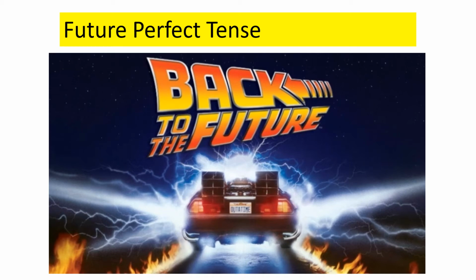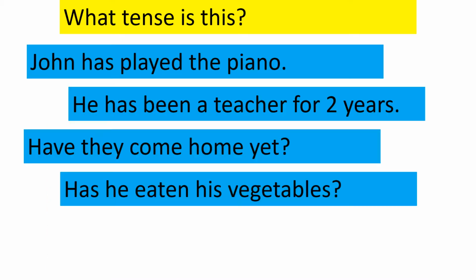So in this video, we're going to look at future perfect tense, right? We've done another perfect tense, and we'll get to that one in a second. So first, I'm going to show you these four sentences.